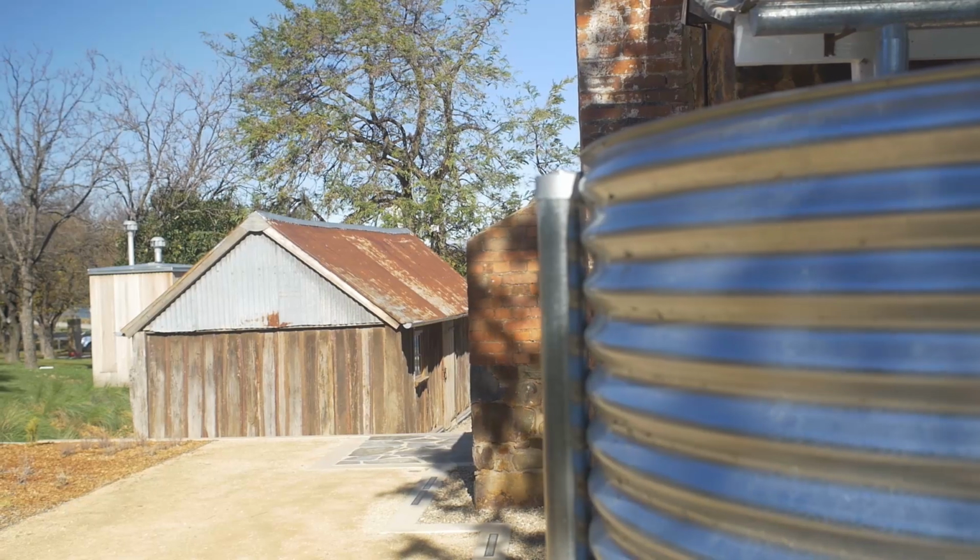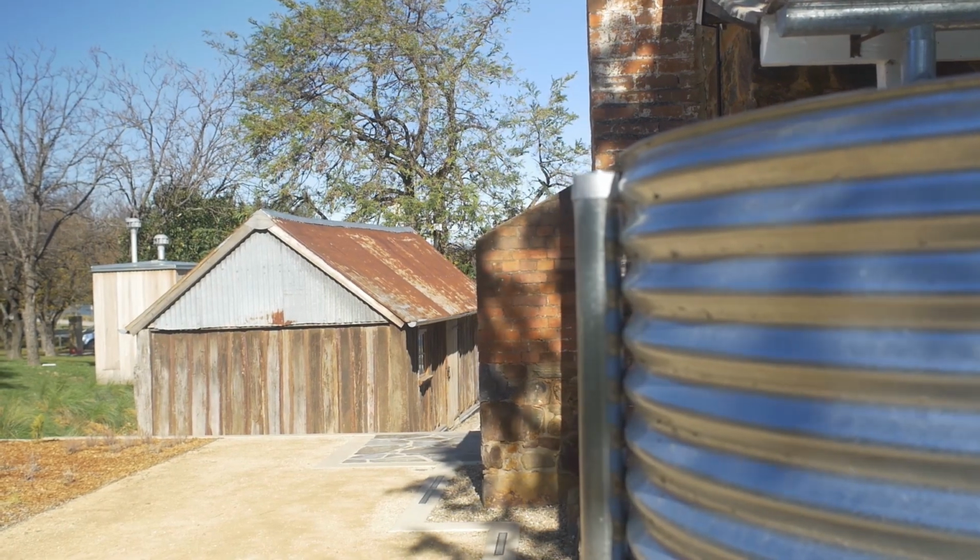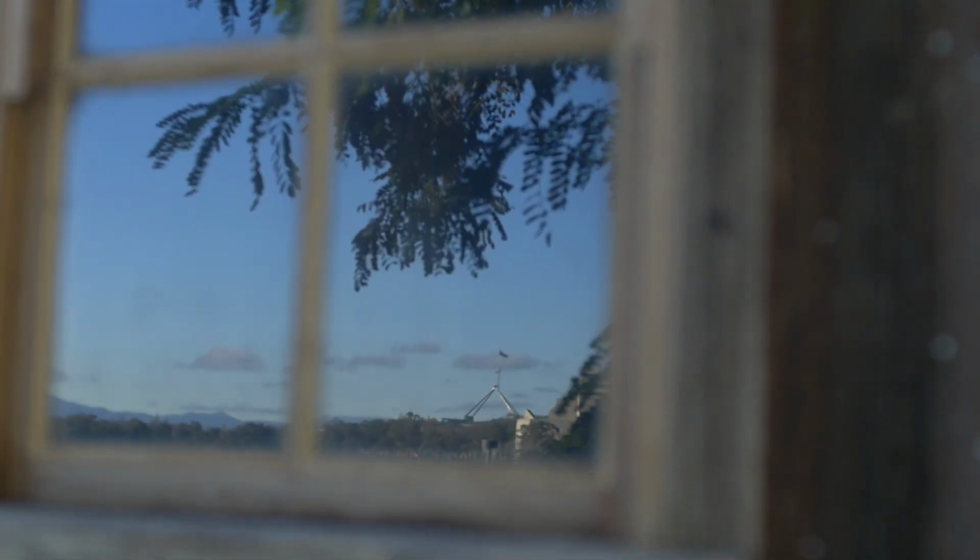Over the past few years, there have been several restoration and conservation projects undertaken here to make sure that this much loved little Canberra landmark is here for a long time to come.